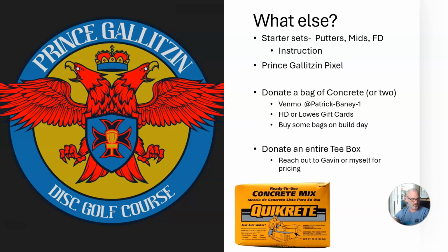Throw them if you haven't thrown them. Hang them on your wall. Give them as a gift. Anything that you can do. He's already pledged all of the proceeds from the sales of this going directly back into the course. So he's not seeing a penny of this. So, please consider doing that.